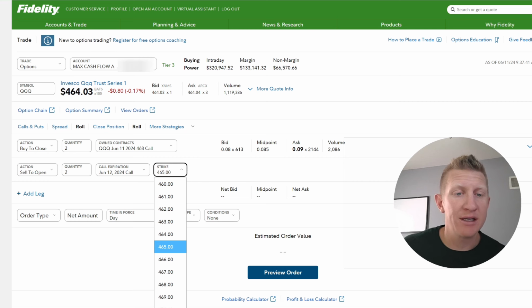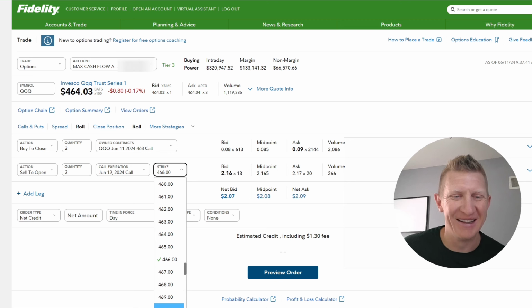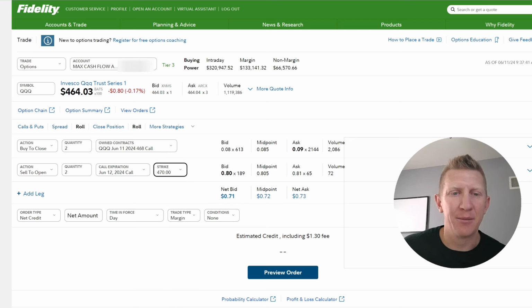I'd pick a strike price right here, right around the 15 delta. So we'll go to, I don't know, 466. That's way too much here. Let's go to 470. Market's a little bit inflated today because of economic reports coming out, but let's just pick a number here. Let's go 472. And I would pick that number here and I would go ahead and enter my order, preview order, and submit.